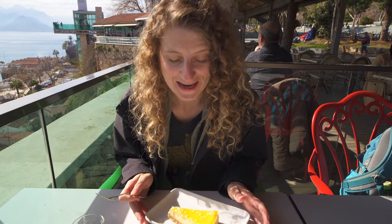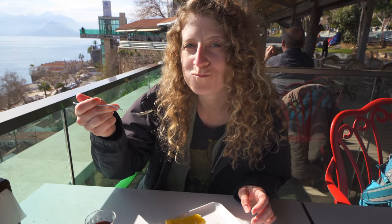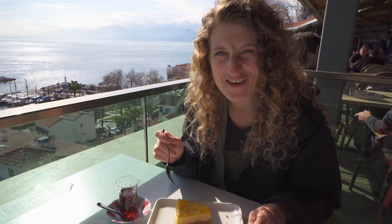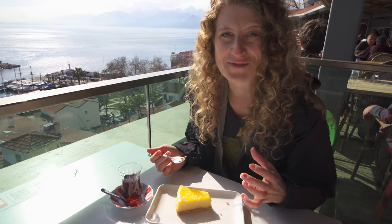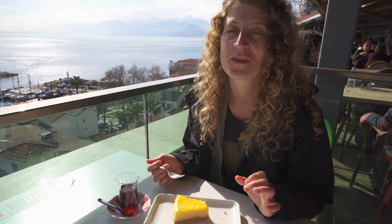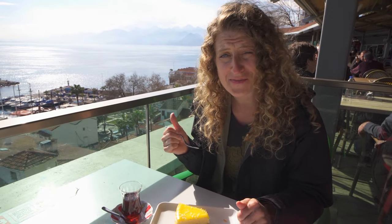We got ourselves a lemon cheesecake. That's so lemony. Oh wow. There's so much lemon flavor to it, so strong, especially with this nice layer of almost like a lemon curd on top. But then you've got the nice richness of the cheesecake. I love cheesecake and lemon, so this is delicious. Perfect thing for an afternoon snack. And this view, are you kidding me? Can you get any better than this?